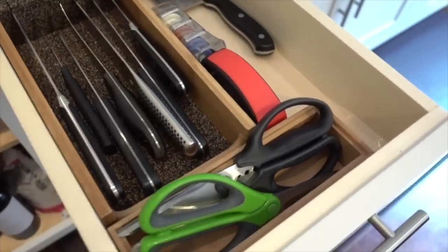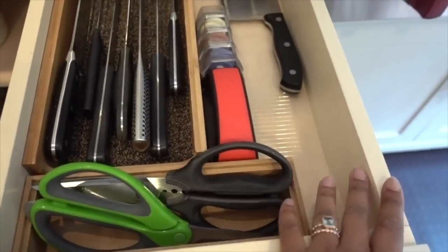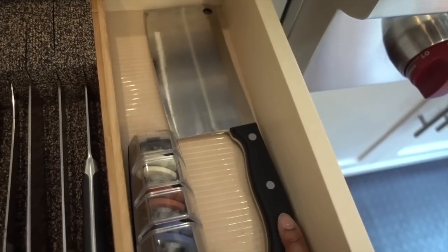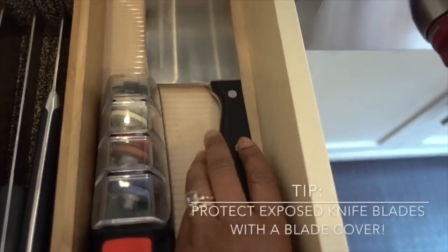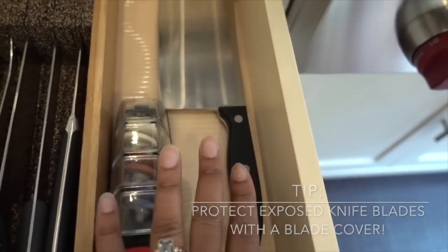Okay, here is the finished result. As you can see, I struggled a little bit. This drawer is not very wide. It's about 11 inches, so we did have a little struggle. This guy is much too tall to sit in the knife dock like this, so he has a little private space. But as long as he doesn't rub his blade up against other stuff, and he's just got his own little private area, that's going to be fine.